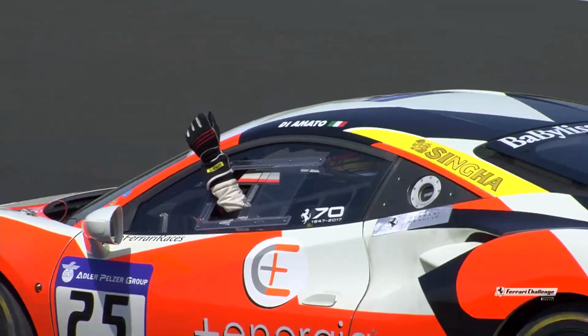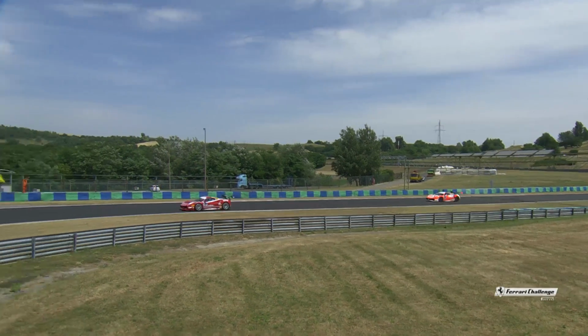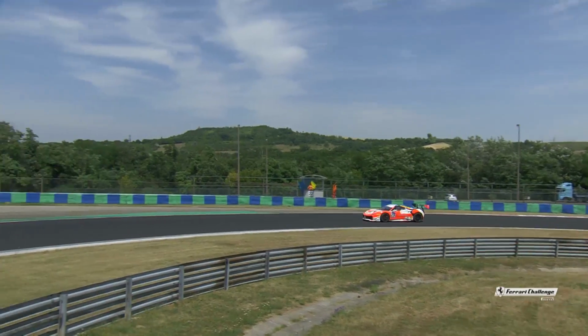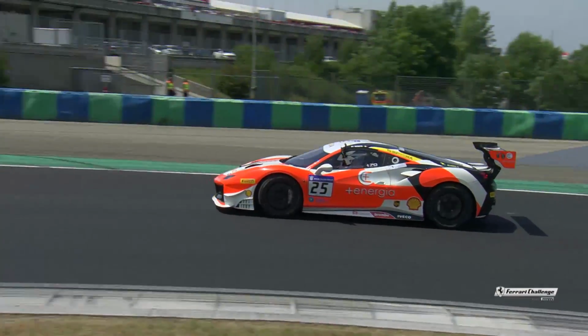Once again, our thanks to the 2016 Trofeo Pirelli champion Björn Grossman for joining us on the air and giving us a driver's insight into what it's like out there on this 4.3-kilometre Hungaroring circuit.